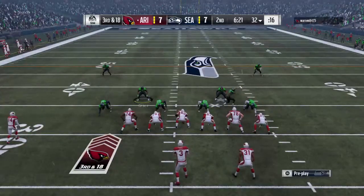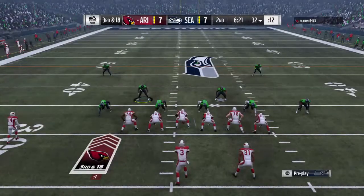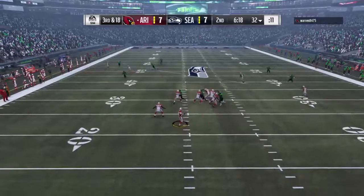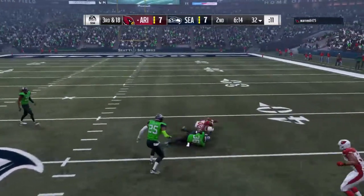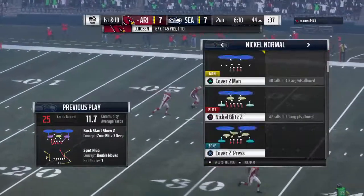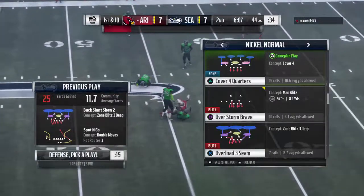Detroit! Detroit! From the shotgun, it's Rosen. Oh, look at Thomas, wide open. And they're going to have this across midfield and inside the 45. And they pick up 25 as they convert on 3rd.